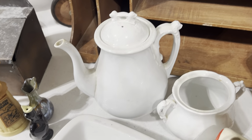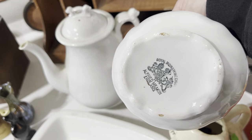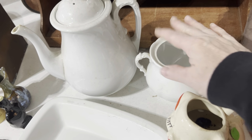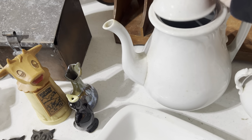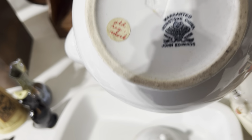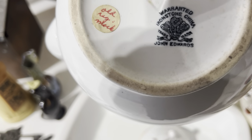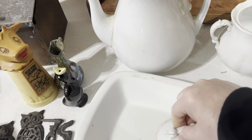And I did find some ironstone, y'all. So this little sugar did not have a lid, and you know I collect this, so that's okay. I can put some pip berries in there. And then here's a teapot. It does got some chippage, ironstone as well. Regular, I don't know what that says, but I was super excited for some ironstone.